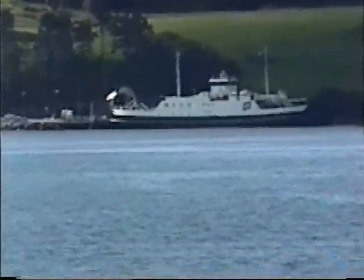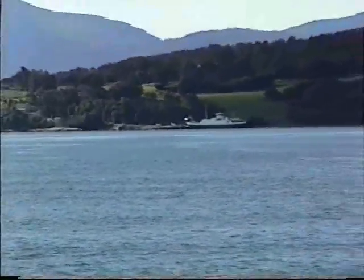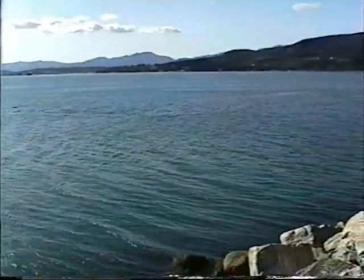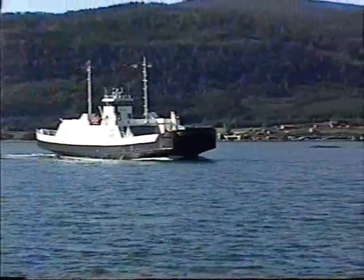It's the first of many ferries we're going to take. We're almost to Molde, and the ferry is across the fjord right now. And it's about a 15-minute trip by ferry. Let's see. On it soon.